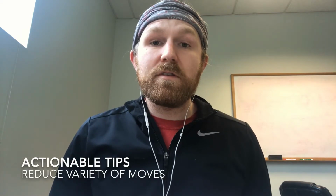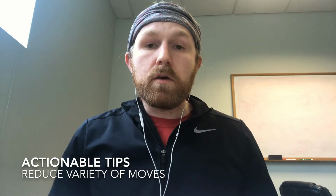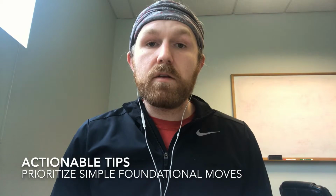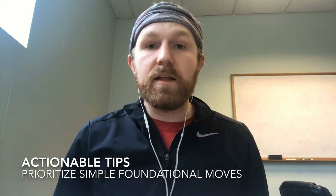So as you've probably gathered, the solution to this is actually to simplify. In terms of taking steps to simplify the experience, right? In terms of your programming, reduce the variety of moves. That's a great way to start. Another way is simplifying the particular moves that you are working with a client on, right? Don't start with a very complex move. Start with the baseline move of it, right?